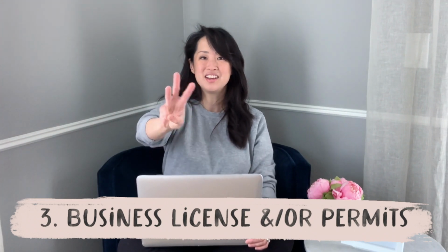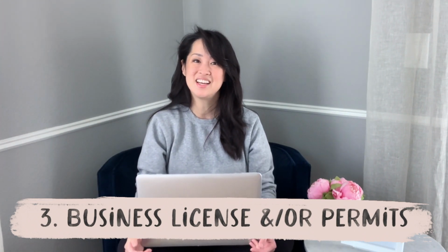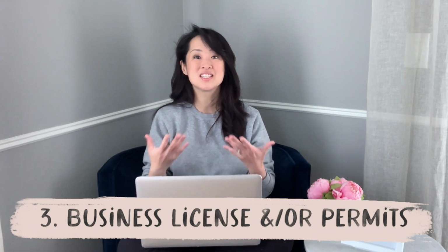Number 3, register with your city. In order to receive permission to sell and to operate your business, apply for a business license and or permits. Every city will have their own process and procedures, so please reach out to them and explain what your business is all about, and they'll let you know how to proceed and which forms to fill out.